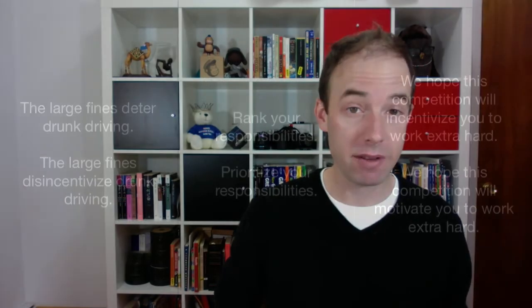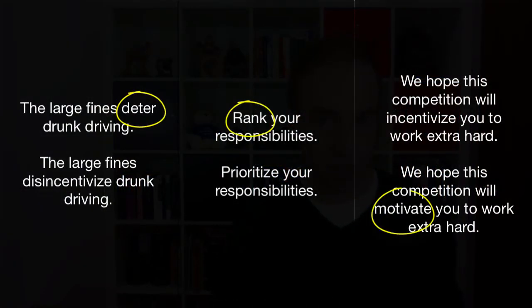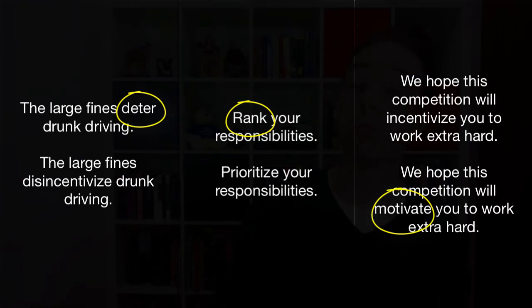Third is heavy words. I prefer deter, rank, and motivate. They just feel more comfortable to me, less academic. In general, you'll want to use shorter, simpler verbs. But you might disagree with some of those.